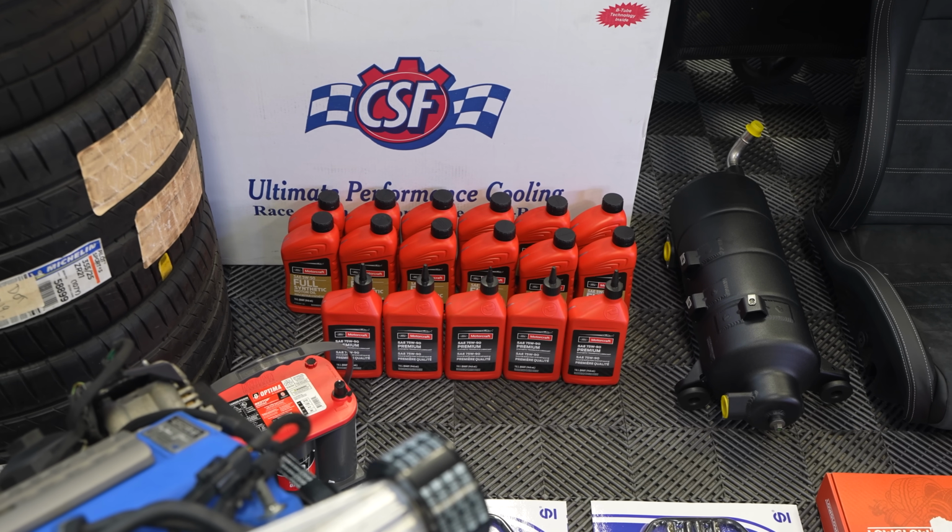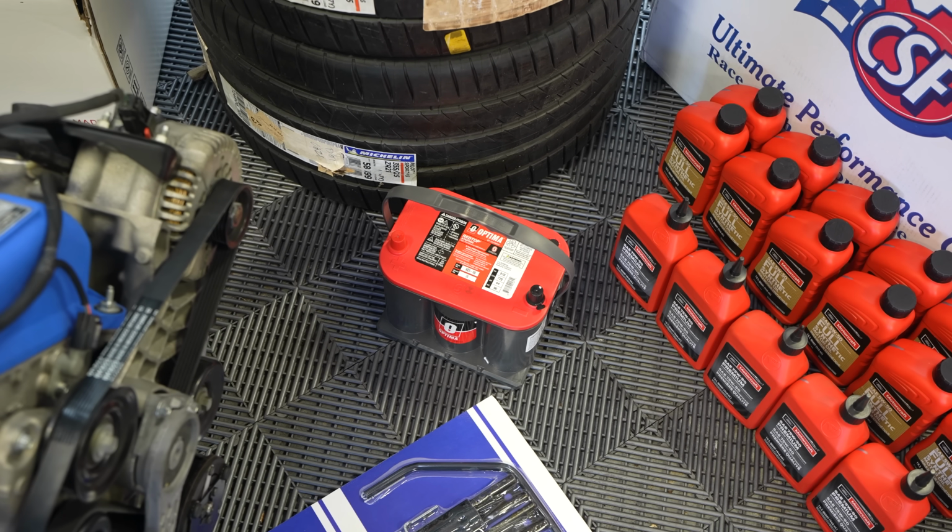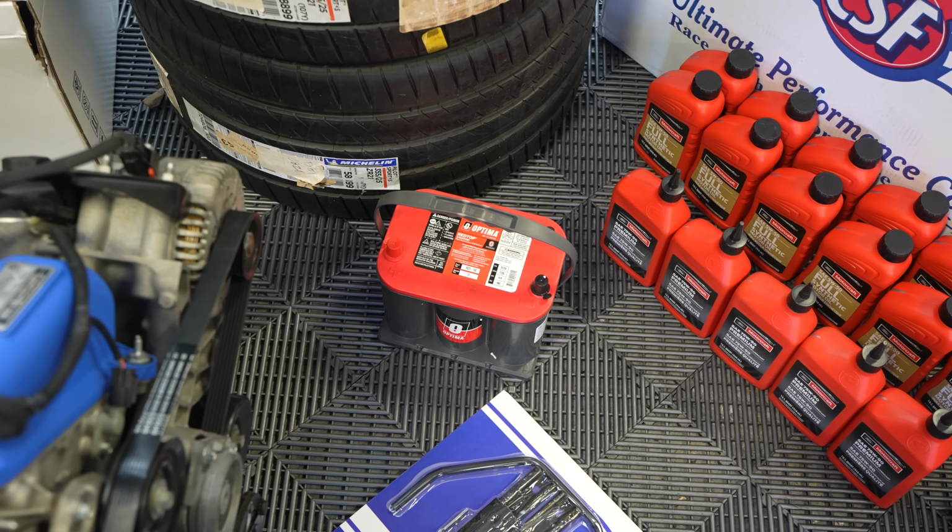And out back, we got a bunch of oil from Ford to keep this thing lubricated. And we even got an Optima Red Top battery. These batteries are awesome, and we're excited to have it in our Ford GT.